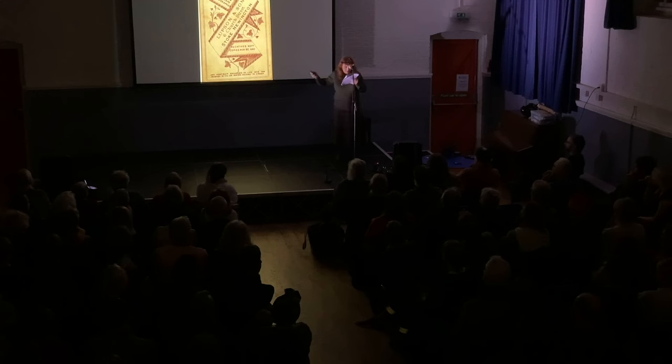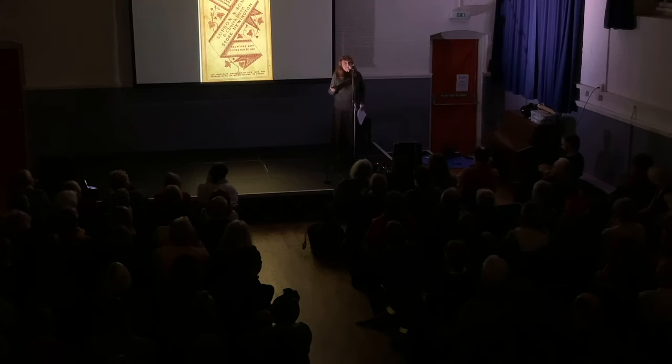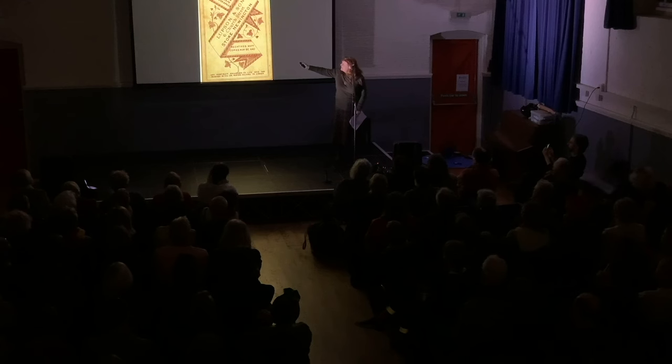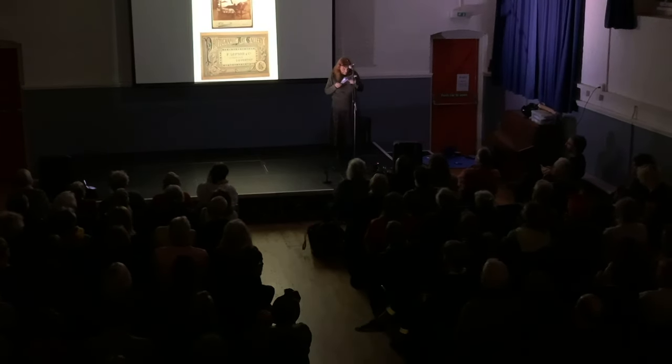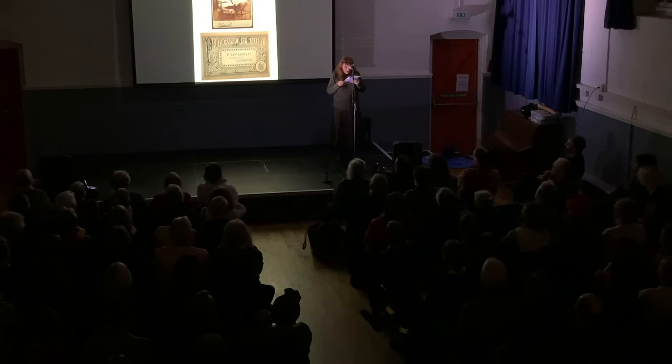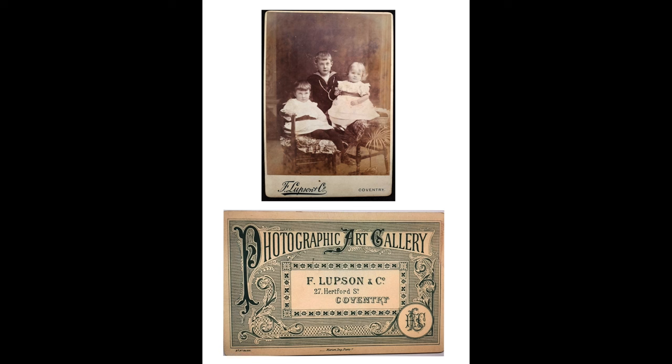Frederick Thomas, his son, was born in Hackney in 1856 and also became a photographer, first assisting his father at number 6 Church Street. So you can see the back of that sign there with Lupson and Son on it. He opened his own studio at 9 Church Street in 1879, the home of his grandparents, who had died a few years before. So we don't know if they actually had the house and the house was left to Augustus and his son. I haven't looked at the will yet.